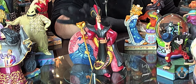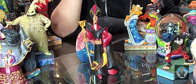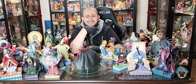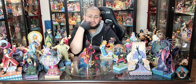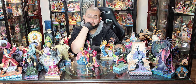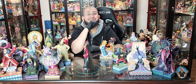Love this piece so much. This is an incredible piece. It is just perfection. The detailing on Jafar is amazing. You have to have this piece. If you don't have it, make sure you get it. One of my favorite villains pieces he's ever made. It is so beautiful. I'm gonna be right back. We're gonna put some of these away just to clear up some space, and we'll be back with the final pieces.